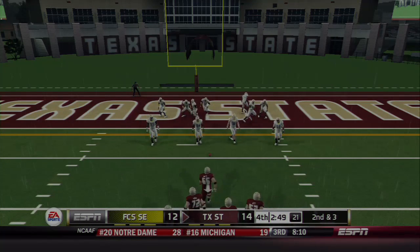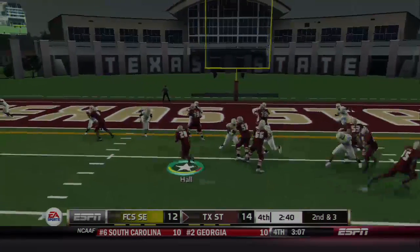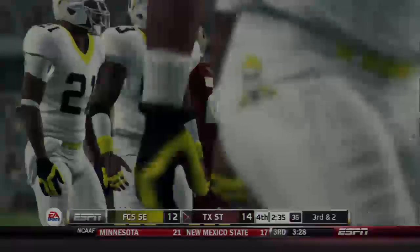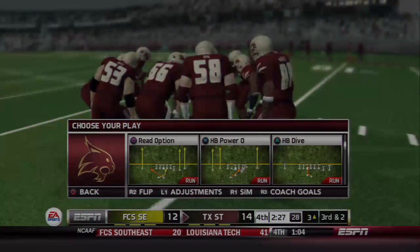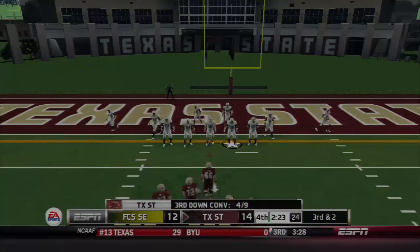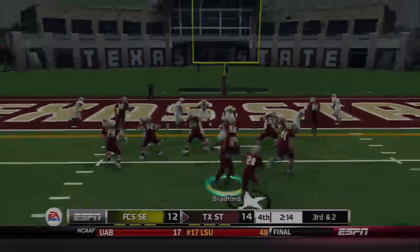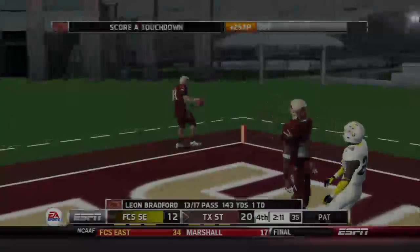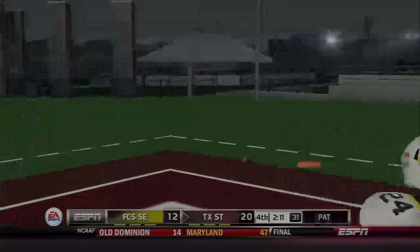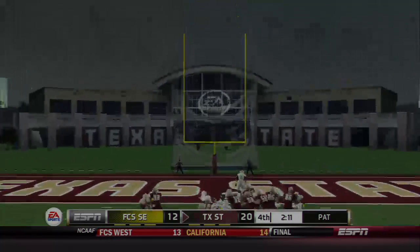This is the 11th play of this drive. Gains about 2 yards on the run. It's third down, and they're about 2 yards shy of the sticks. And they'll bring in the goal line set for this one. Let's go! Quick pass. Touchdown, Bobcats. Big extra point here. It'll put him up by 2 scores. And he tacks on the extra point.